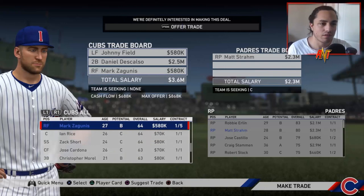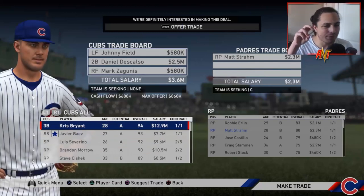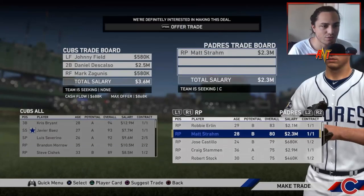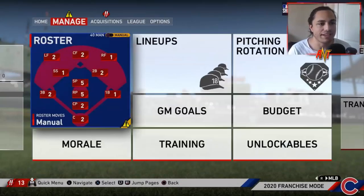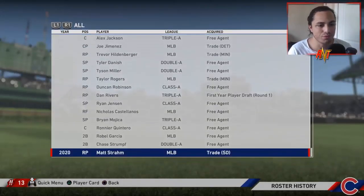Alrighty, so we figured it out. Johnny Field, Daniel Descalso, and Mark Zagunis. So two older outfield prospects, and then Daniel Descalso, who's not getting used at all, for Matt Strom. That's our long reliever. I figured out the bullpen now. I'll show you guys who we acquired in the offseason. It wasn't too crazy or anything.